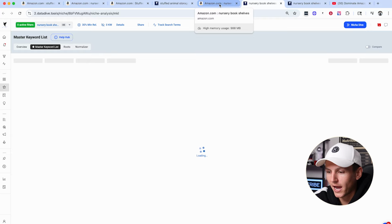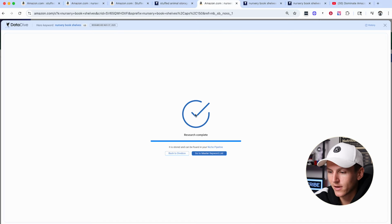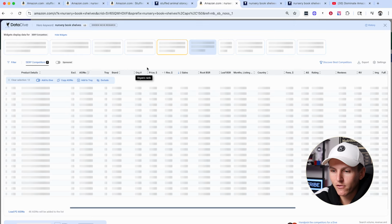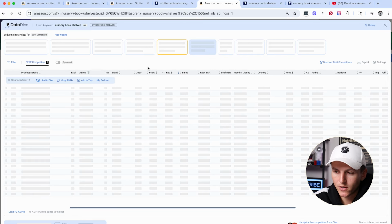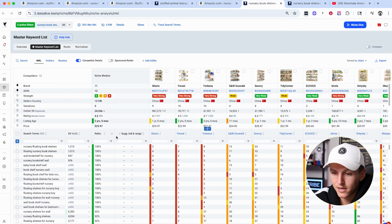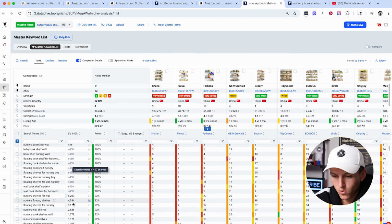And again, while this is analyzing, I'm going to come back to the dive box. For this nursery bookshelves, if we look at the average reviews and the total revenue, you're going to see that the average reviews is 247, so it's a little bit higher, but the total revenue is 3 million, so it's a lot more, and the search volume is significantly higher. So it's like, okay, well, does this actually have potential? I don't know. Well, we're going to find out right here in a second. So we come over here and we can see the search terms. There's quite a few. You can see the search volume, 1,200, 1,000, 8,000, 4,000.